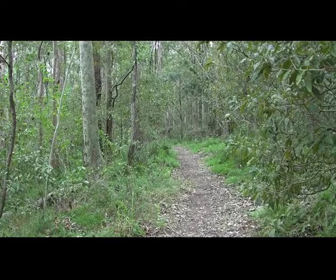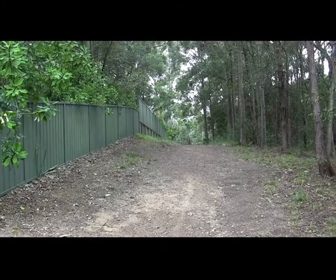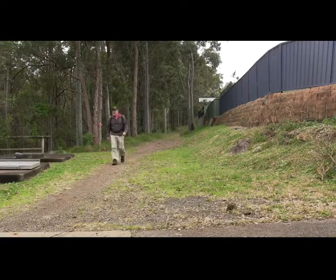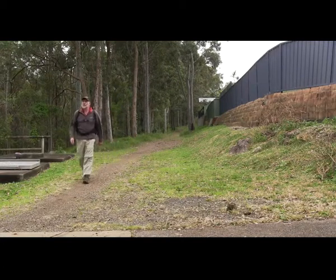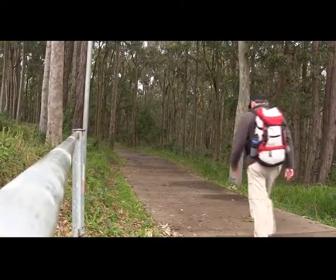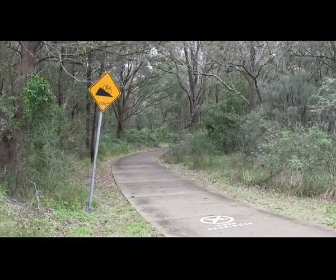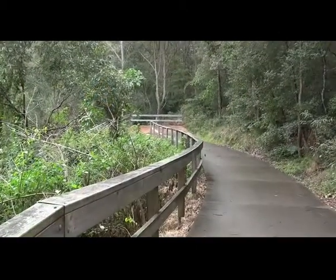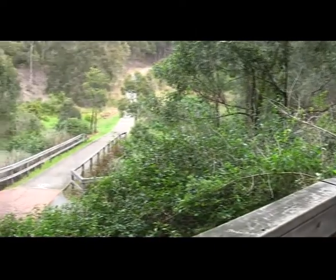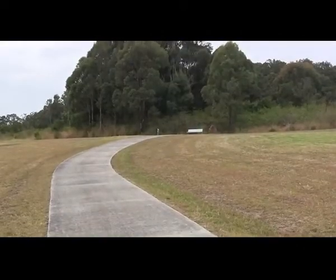It eventually comes out along the back fences of some houses, and we'll follow this track for a little while as it heads north, then turns around and heads back south on the other side of the valley. Here we'll join another cycleway. And it is quite steep going down through the valley. We're going to follow this cycleway for nearly a couple of kilometers.